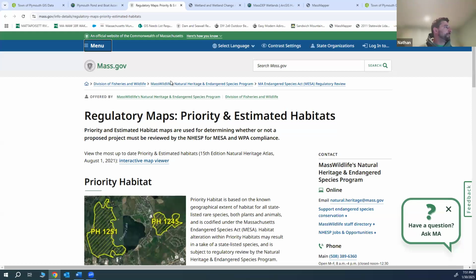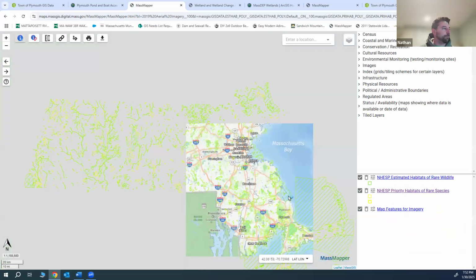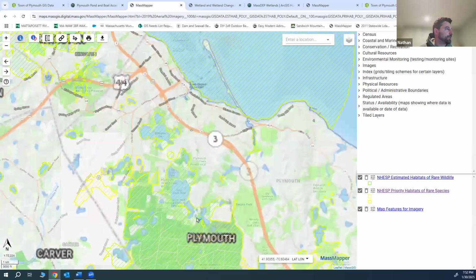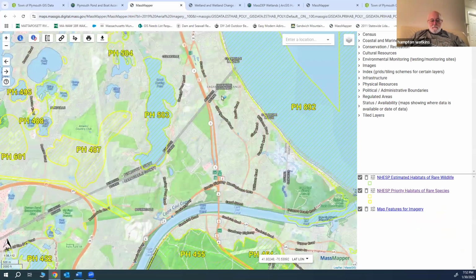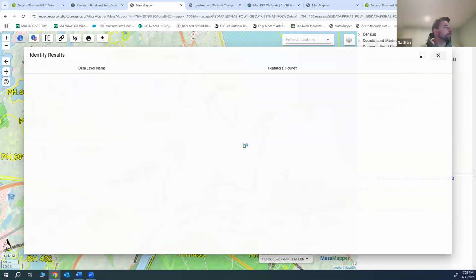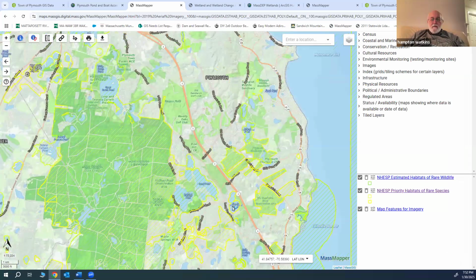You click on the link and then you click interactive map, and then it automatically only has these two things open, which is basically endangered species. If you were curious where the endangered species areas are marked in Plymouth. Yeah, go down to Cedarville. And then you can click on it to see when it was entered, which I don't know much about that kind of stuff, but is this Cedarville? This is Cedarville, right? A little north, yeah, that's good.